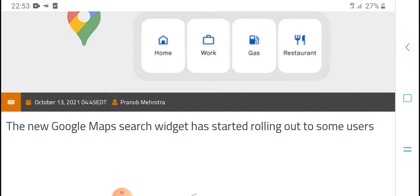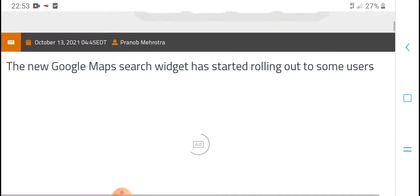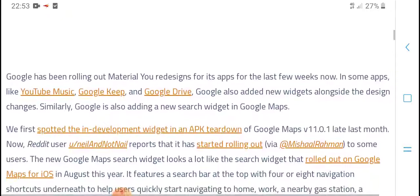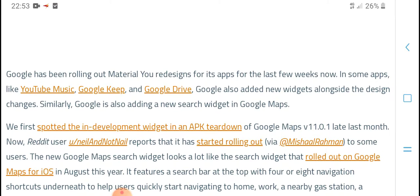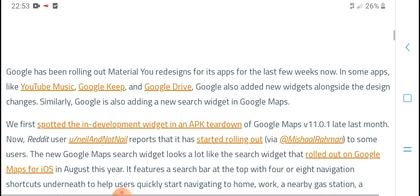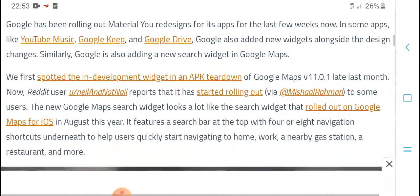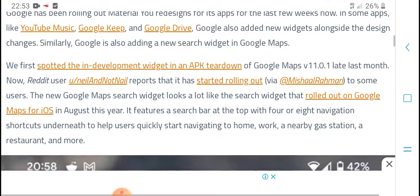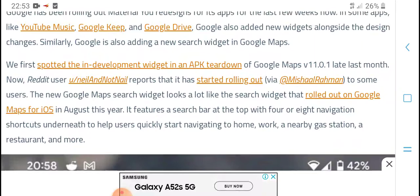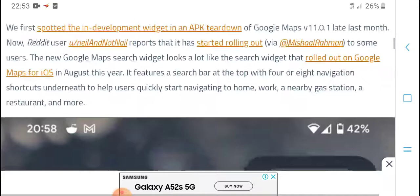The news: Google Maps is starting to roll out a new search widget to some users. Google has been rolling out Material You design for apps over the last few weeks, in apps like YouTube Music, Google Keep and Google Drive. Google is also adding a new widget to Google Maps.